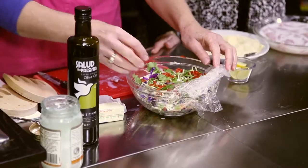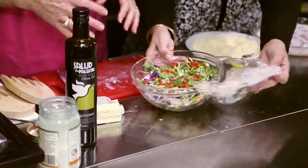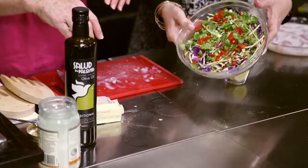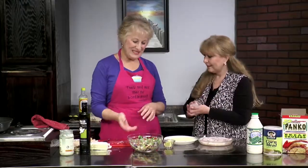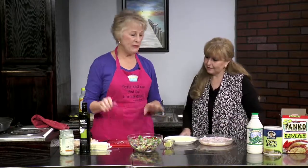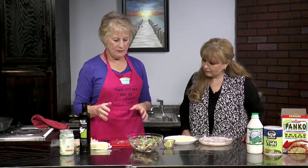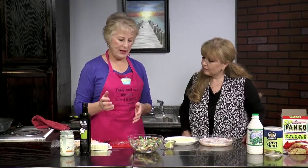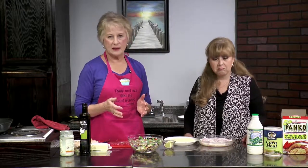There's a chart in the recipes that shows various toppings for fish tacos. You can be creative. Wow. This is simply colorful and delicious. This is simply broccoli slaw out of a package. H-E-B and Walmart both carry it. And I have added to it about 2 tablespoons of cilantro, 2 or 3. I like a lot of cilantro.